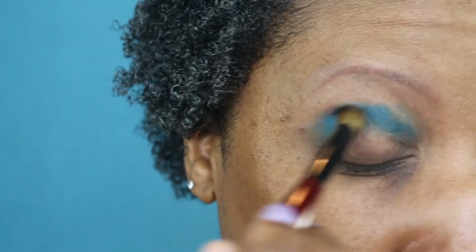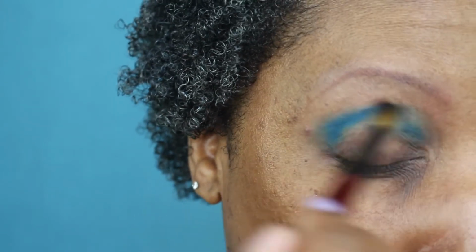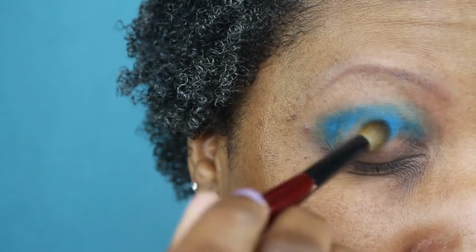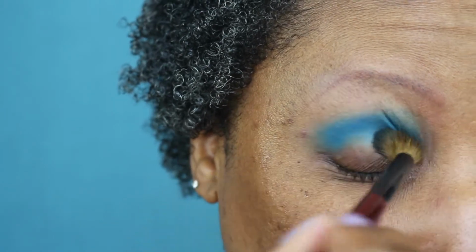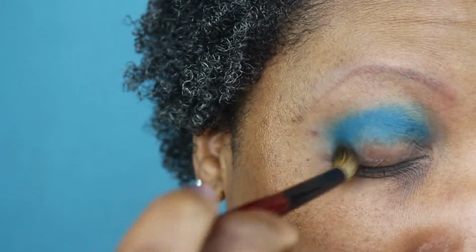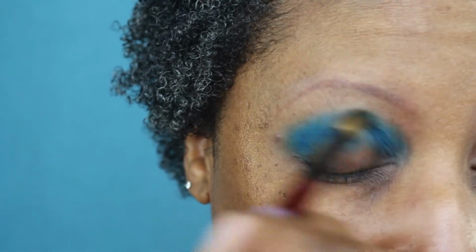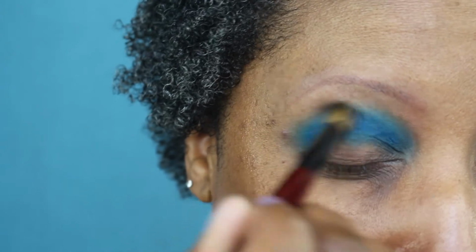And this look did take quite a bit of time to do because I went back into every pan, every shadow multiple times to build up the colors, even though they were pigmented. But I wanted to build up those colors, and then I spent a lot of time blending. Because these shades are so pigmented, you want to make sure that you blend them, because these pigments can be hard to blend on a tacky base such as this primer potion. So you want to blend to make sure that you don't have any patchiness, that all the shades blend smoothly together.